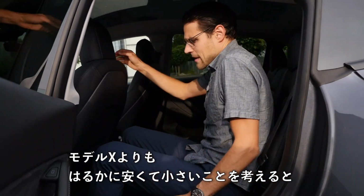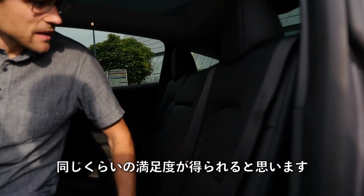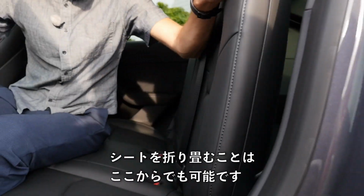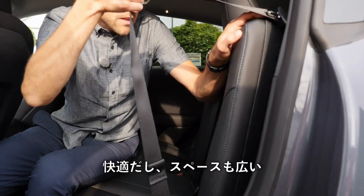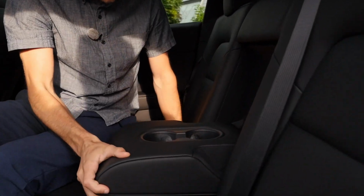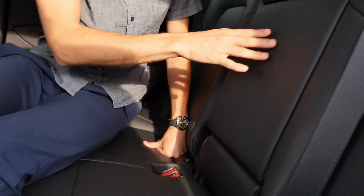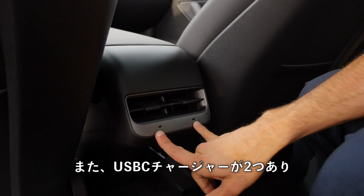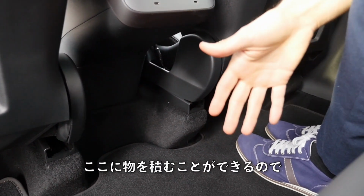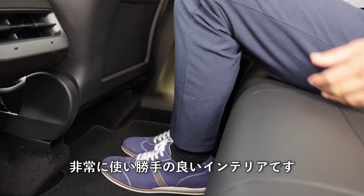And considering it's way cheaper and smaller than the Model X, you still have kind of the same comfort in the rear, I think. You can already fold the seats in from here. That's also possible. But yeah, definitely good comfort here and a lot of space. You can move around freely. Here in the middle part, we have this huge armrest and also adaptive cup holders, and once again, 2 USB-C chargers. And it's so easy to move around here. You can also, for example, store things here, maybe transport a plant or something in an upright way. So a very well usable interior.